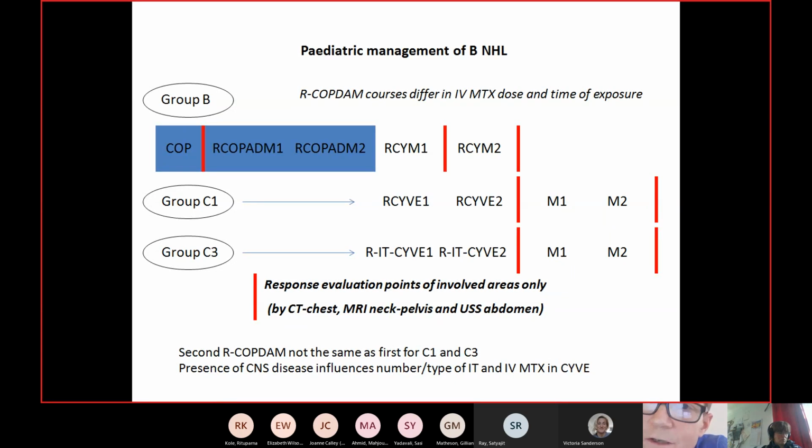You then get 2 cycles of R-CAPADUM, which, as we all know, is pretty toxic, mainly because it's front-loaded with methotrexate and anthracycline in a patient usually who, as I said, has just had an operation. Maybe he's got a stoma, maybe a degree of tumor lysis. So it's a pretty toxic induction.